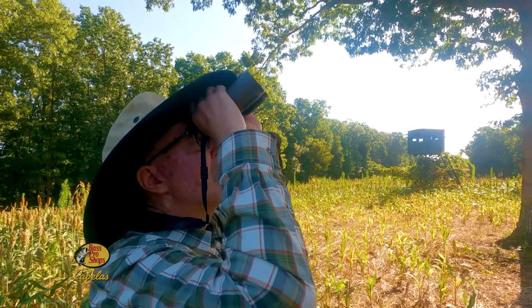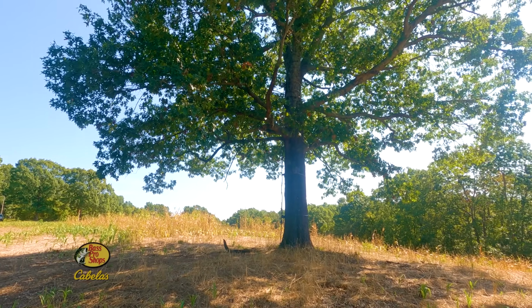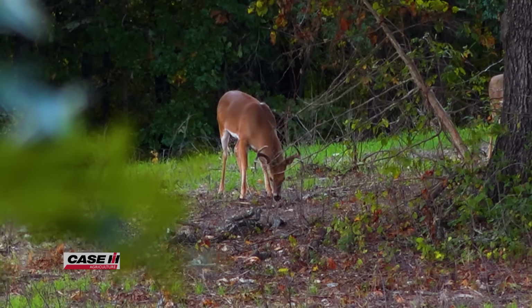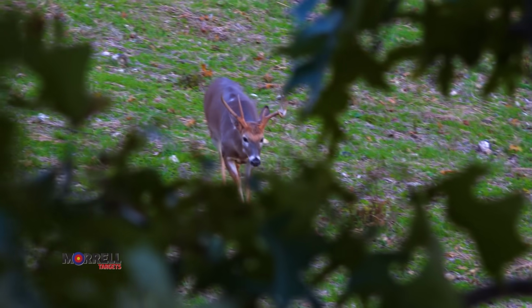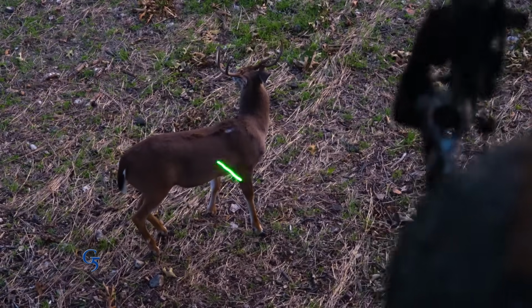And if you can find those limited food sources, maybe it's that big oak tree out in the middle of a food plot that's dropping acorns. Even though there's acorns all around, that big oak tree has photosynthesized more, and those acorns are a little fuller, a little larger, better tasting. Maybe that's the feed tree. I tagged a buck a couple years ago, and that was exactly the case. That deer came exactly to that tree. Even though there were acorns all around us, he came to that tree to feed.